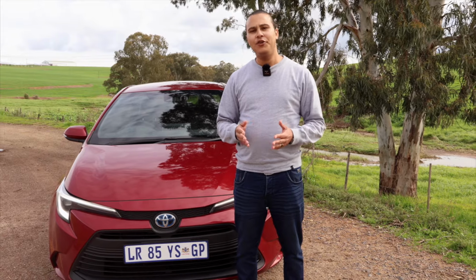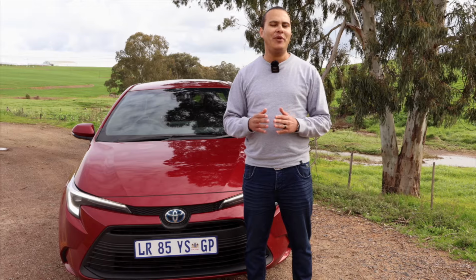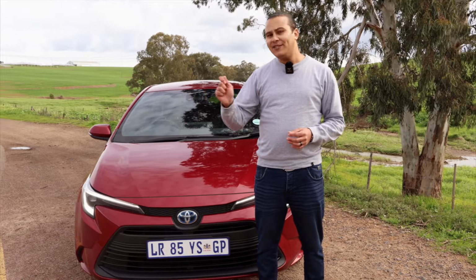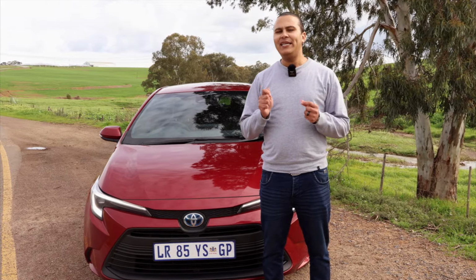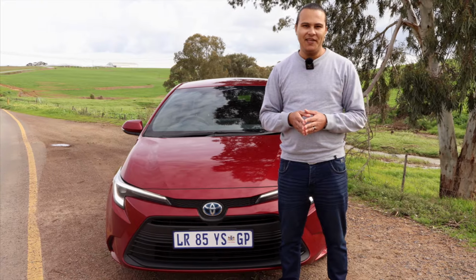In all, the Toyota Corolla XR Hybrid sedan is a very hard to ignore car, even if it does compete in a slowly declining segment. Regardless, the king resides.